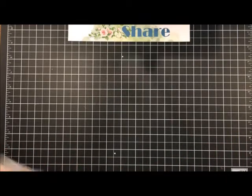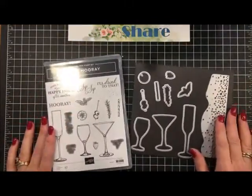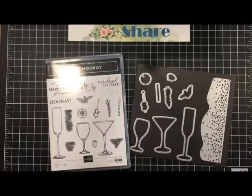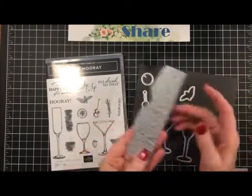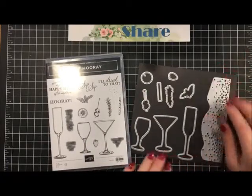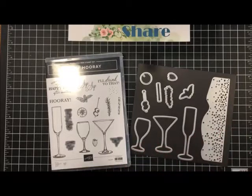Okay, so let's look at the bundle we're using here. This is in our 2019 Stampin' Up! Holiday Catalog called Sip Hooray. You have your martini glass, your wine glass, your champagne flute, and you have a wonderful bubble background to make all of those fun bubbles on your cards or your tags or whatever you're using them for. This is one of those stamp sets that I won't be getting rid of because it's just so cute. This is my favorite one.